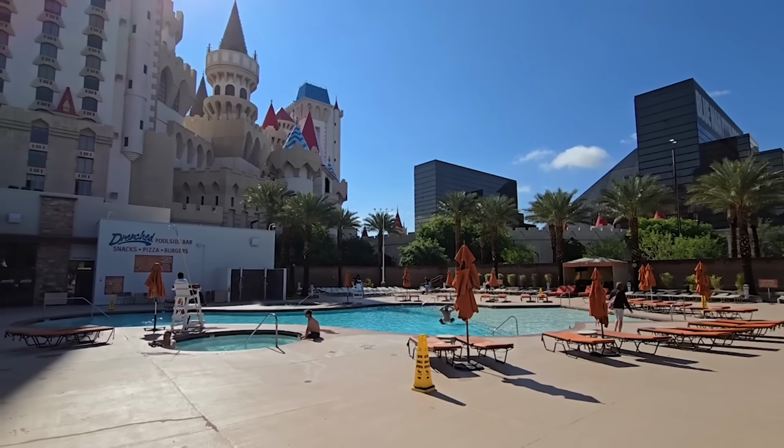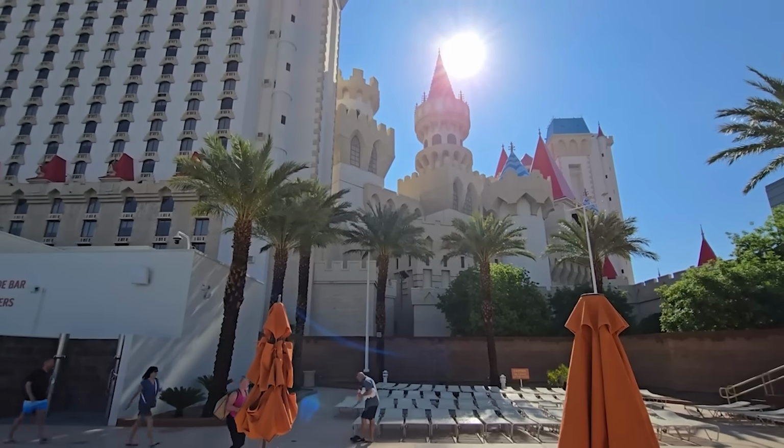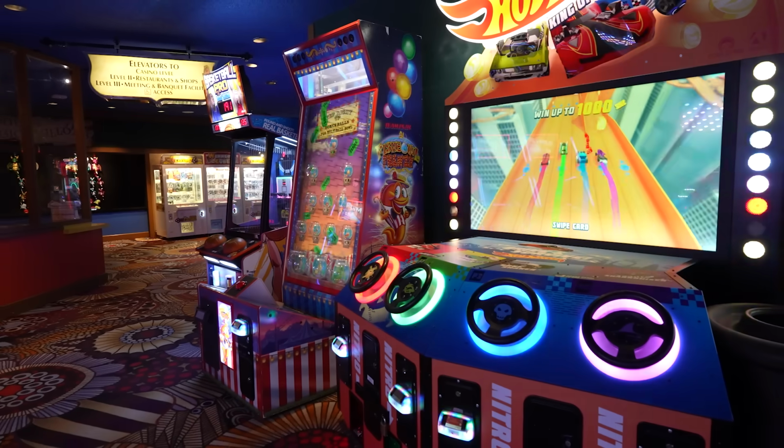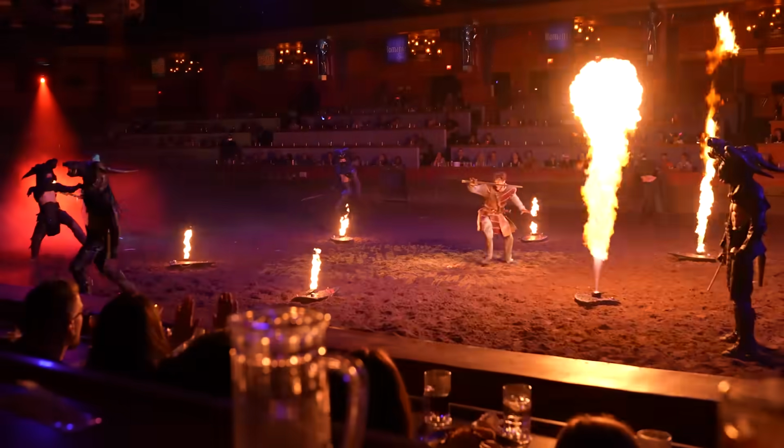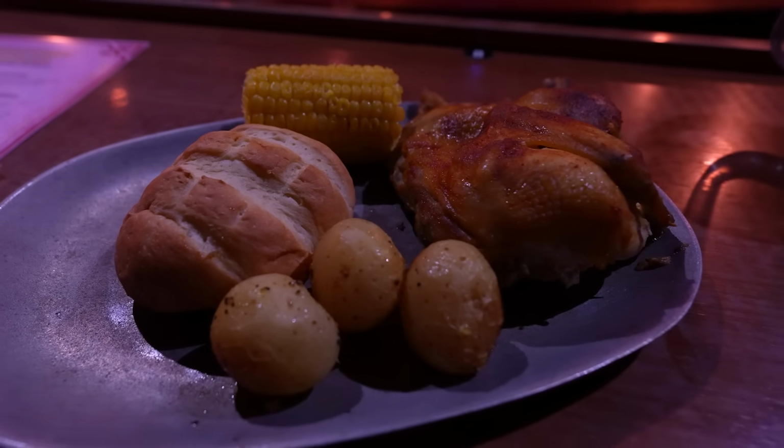The pool area, however, was actually pretty solid, big enough so that you never felt crowded, and the castle turrets around it made it feel really cool as a backdrop if you're just hanging out in the sun. One thing I did like about the Excalibur was the Tournament of Kings dinner show. Now, that was actually quite an experience and something I'd recommend you check out at least once.